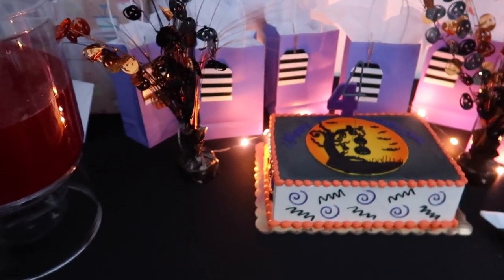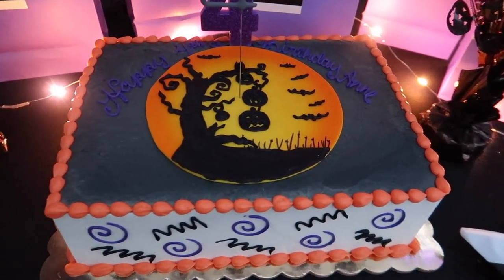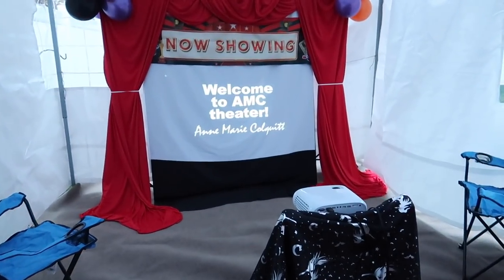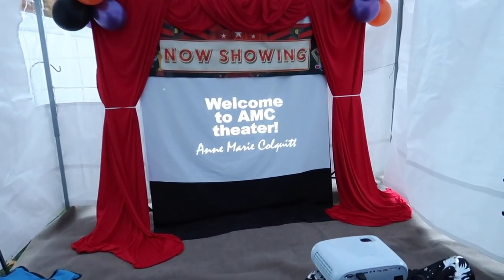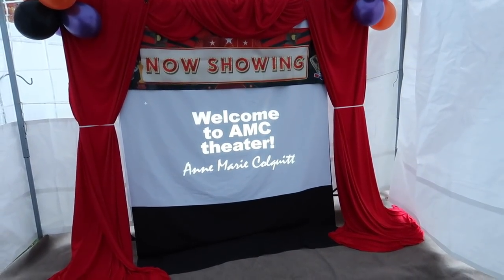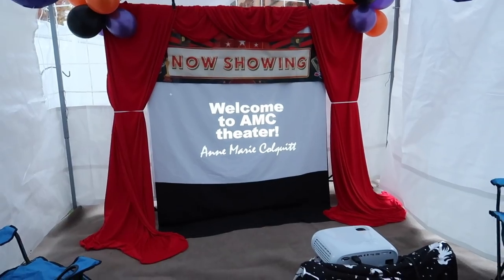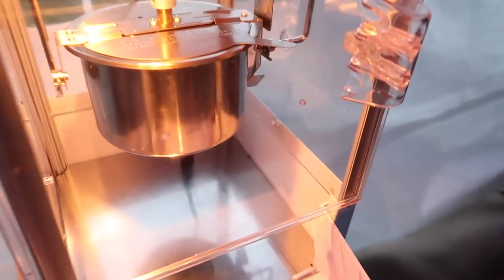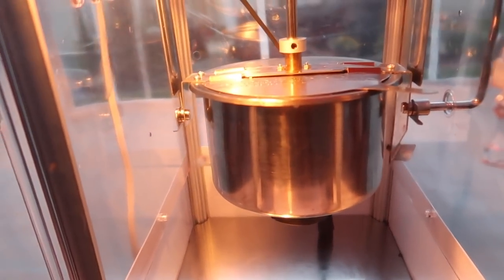Okay, so we brought the cake out. So cute. So we got the regular four and then the sparkler four. The movie is queued up. Welcome to AMC Theater. Y'all know that's Ann's initials, AMC. So I put that on there, they're cute. And the popcorn machine is on and popping, but it's not popping yet, but I think it takes a while. It's spinning though.